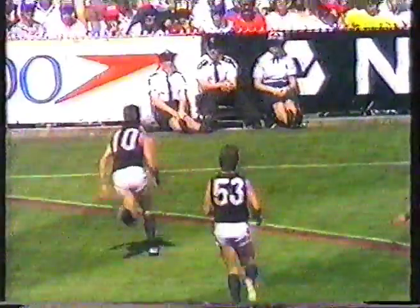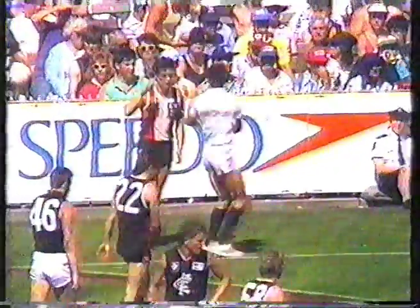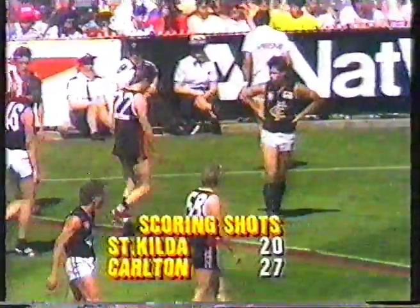put the Saints back a bit. But it's still in their forward line. They're still battling away, being beaten somewhat in the ruck because of Carlton's strong play from Edwards in particular, and Butts.